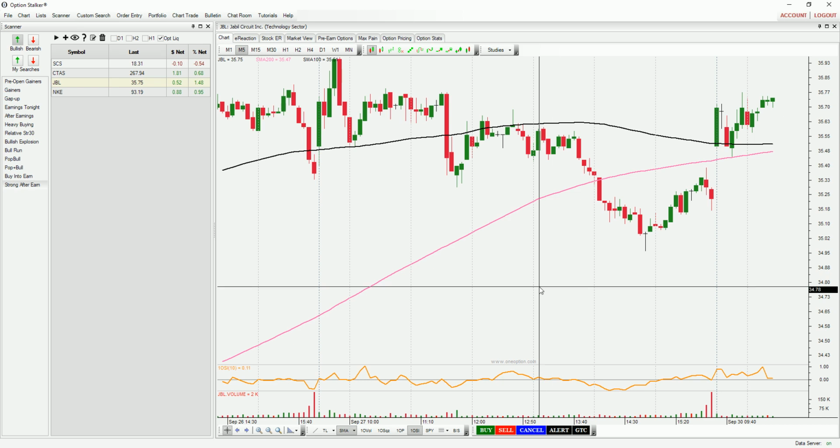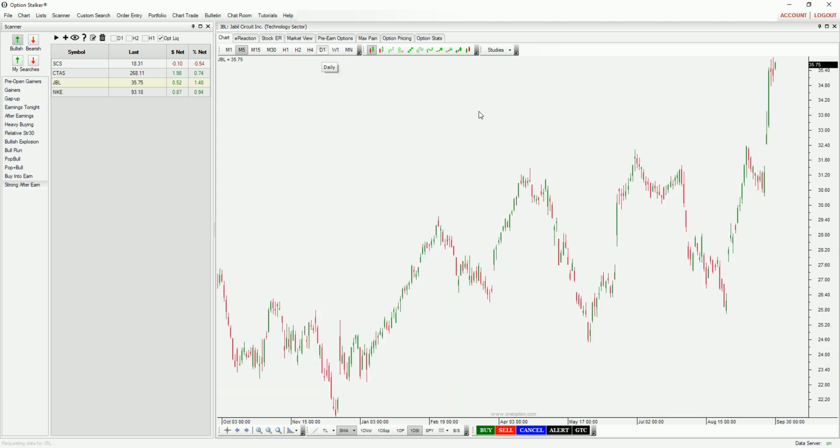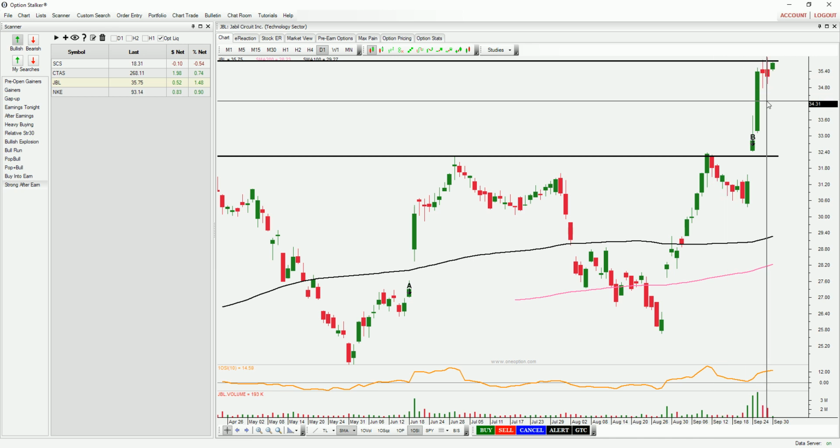So I'll put another alert right up in here. That was a compression level. I'd like to see it get through this high of the day, but that's a nice looking stock. How would you play this one for selling out of the money bullish put spreads? You'd have to come back and look at that as a support level. Halfway up these long green bars, I also like that, which puts us at about 34.20.